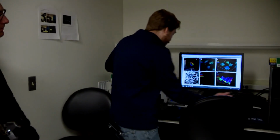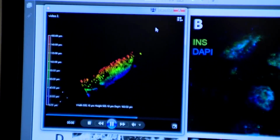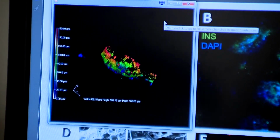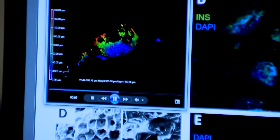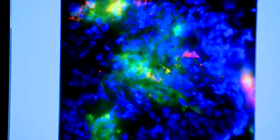And here we have a couple videos. We do confocal microscopy to look at Z-stacked images. Basically we take something that's 3D and we take many pictures. These videos here can show you what the clusters look like in 3D space. So let me just pull up one more here.